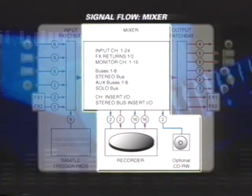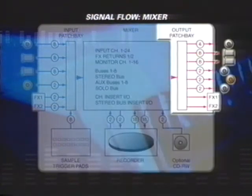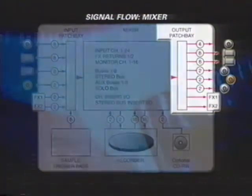The mixer section handles signals from these inputs, as well as 16 tracks, buses 1 through 8, the stereo bus, aux buses 1 through 8, the solo bus, and a stereo mastering track to and from the recorder, plus 2 tracks from the optional CDRW drive. Signals from the mixer are then routed to the Omni out jacks, optional I/O cards, stereo out jacks, digital stereo out jack, monitor out jacks, and phone jack via the output patch bay.